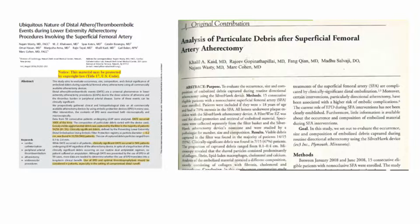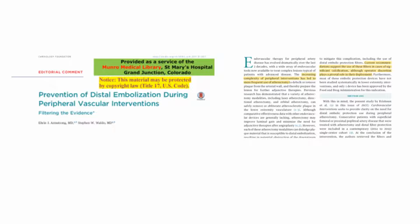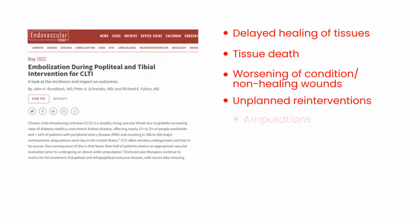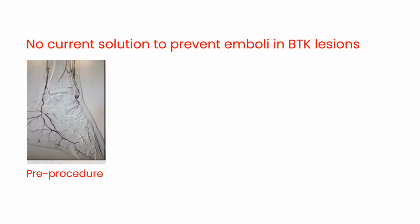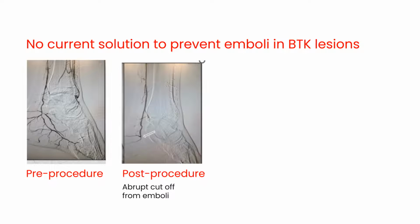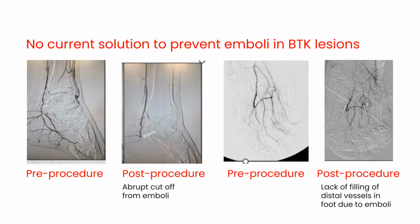Personal experience by the physician founders of Protexa and an extensive literature review convincingly incriminates emboli as contributing to poor healing of distal tissues in many cases, even after successful revascularization. And BTK lesions are particularly susceptible to embolic injury as they are frequently small vessels, too small for practical use of distal embolic protective filters.